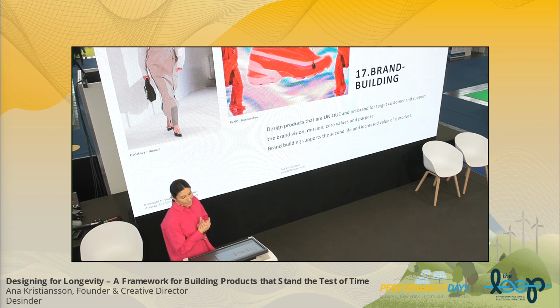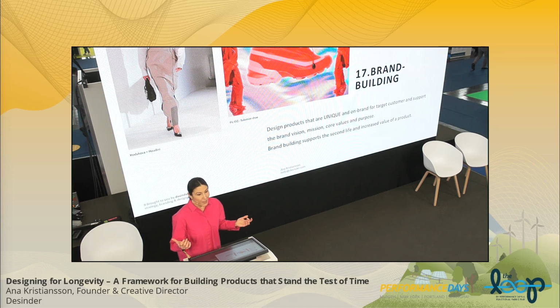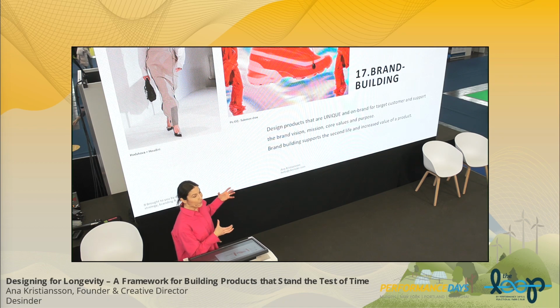Design for brand building. What I mean here is to design products that are unique and on brand for your target customer, but this needs to be based on the brand vision, mission, core values, and purpose. Many of the brands we work with don't even know what their mission is or what their core values are, or if you would ask their team quickly for an elevator pitch of the brand, they don't know. So it's going back to the fundamentals, going back to the roots, like what is our purpose? If you don't know it, spend time here, because when you know all this, this is going to dictate everything that you're doing, and you will have a clear purpose.